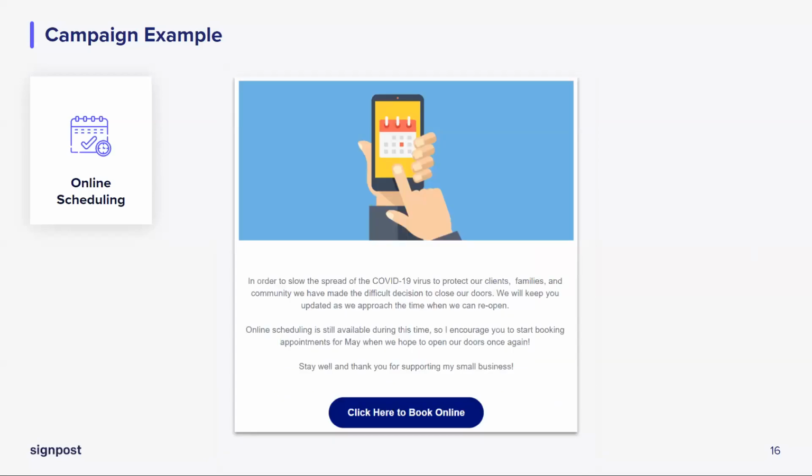So similar to online shopping, we would also recommend switching over to an online scheduling model if you have the ability to do so. If you're getting one soon or you already have one, use the campaigns as a tool to promote more online bookings. This is just going to secure future revenue for your business. So for this example, the business is temporarily closed, which we've seen quite a bit of in certain verticals, but bookings are always available in advance through their website. It's a very concise message. It leads their customers directly to their online booking system through that call to action button. So it's just a very easy step for their customer to follow.